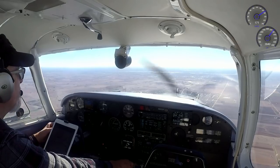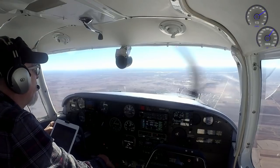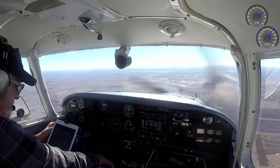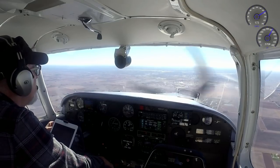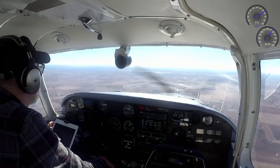Comanche 28 Papa, traffic 12 o'clock, 4 miles. Altitude indicates 1,400. Might be traffic at the Davenport Airport, but it's an unverified altitude. 6928 Papa, sir, I'm looking for him. Yeah, they're just getting ready to land on AC-55. 2-2, I guess it is. Contact Chicago Center, 118.75, good day. 1875 AC, 5574, good day.